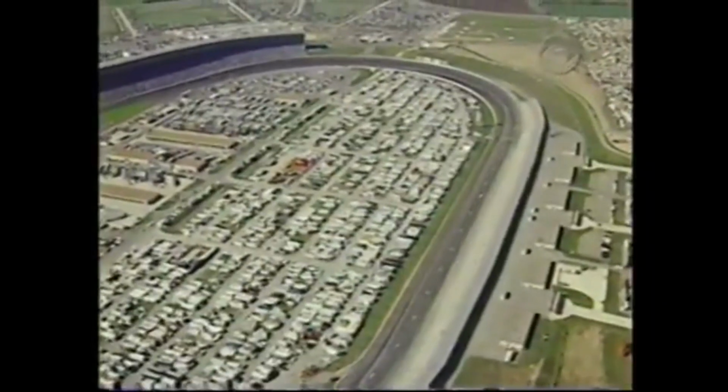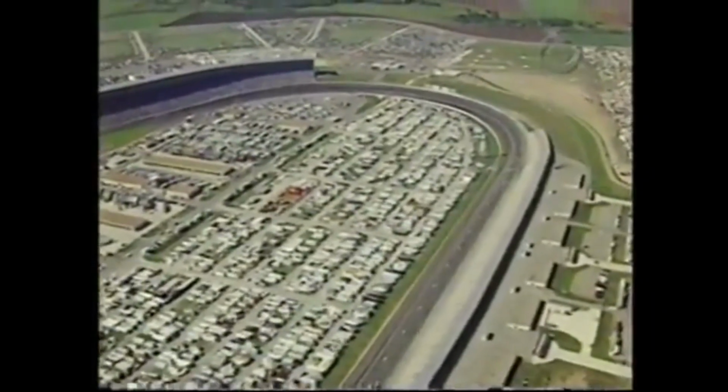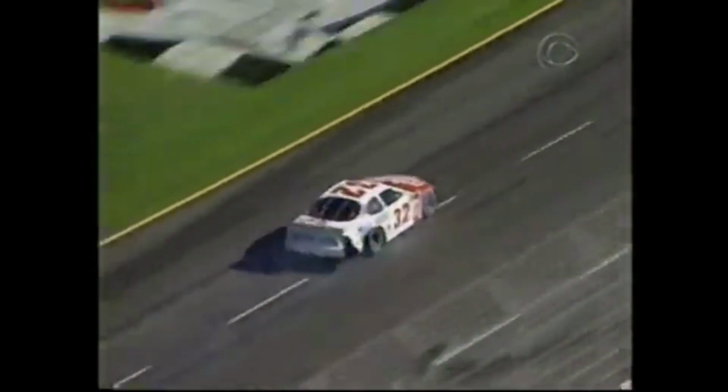And Glenn Allen was the victim of that. Yeah, that's too bad. He was sitting there in position to have a good finish, maybe even to win the race, and got tagged from behind and spun out.